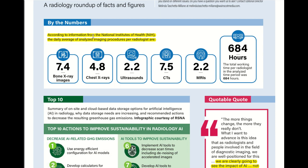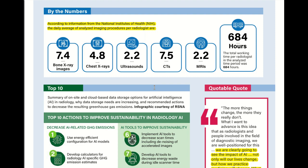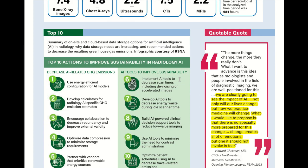According to information from the National Institutes of Health, the daily average of analyzed imaging procedures per radiologist are 7.4 for bone X-ray images, 4.8 chest X-rays, ultrasound 2.2, CT 7.5, MRI 2.2. Okay, 684 hours. Yeah, that's a lot of hours. I can't understand here whether it is within 1 month or 1 year. I don't know, but anyway, maybe not that useful here.